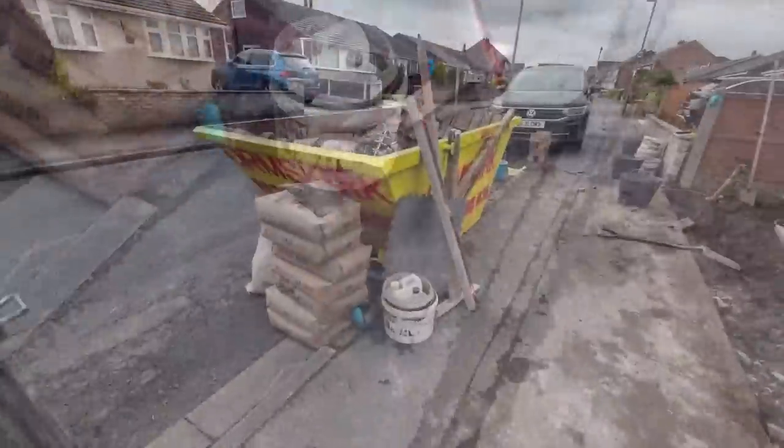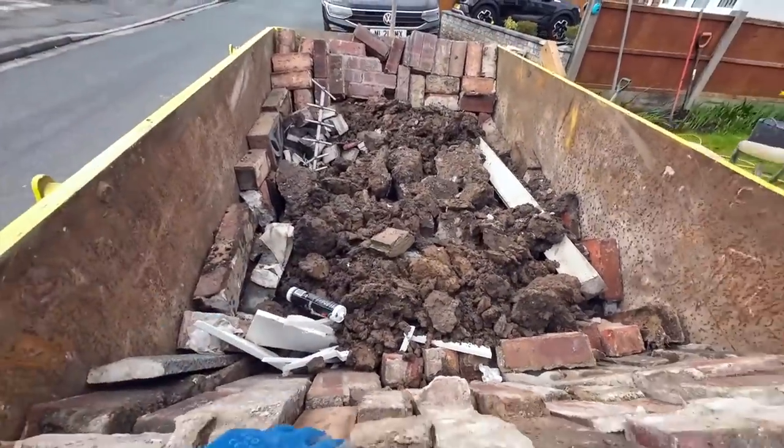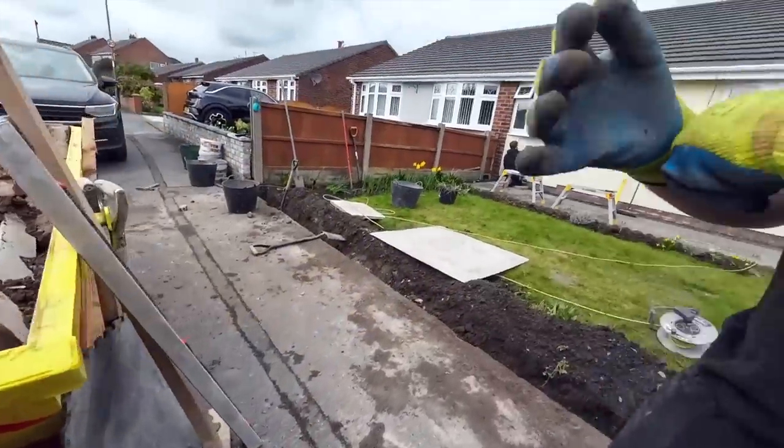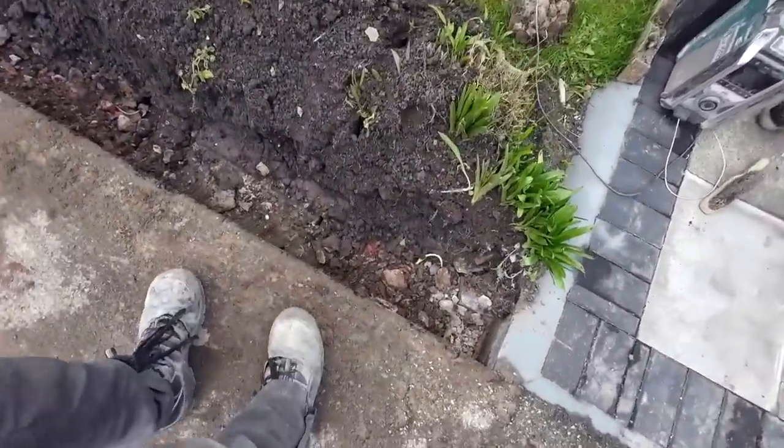Well, I've been away, and Alex has finished loading the skip. I don't think we showed the skip before. Oh, yeah. So that's our 4-ton skip. Alex has started digging while I've been away. Professional skip stacker. Yeah, that's it with the concrete out now.